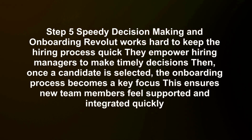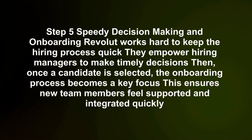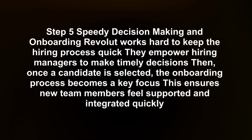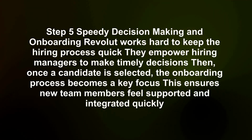Step 5. Speedy decision-making and onboarding. Revolut works hard to keep the hiring process quick. They empower hiring managers to make timely decisions. Then, once a candidate is selected, the onboarding process becomes a key focus. This ensures new team members feel supported and integrated quickly.